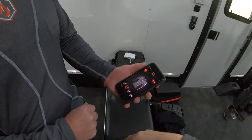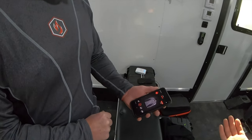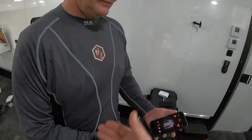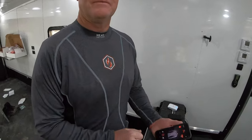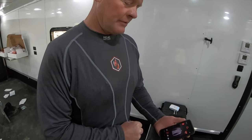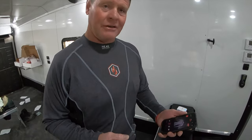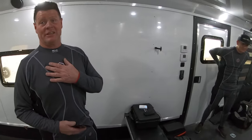So what's nice about this is the phone will tell your suit what to do, but let's say your phone dies because it's cold outside or whatever, it will still run. It doesn't need your phone. Once it's set, it's set. Your suit will run until it goes out. So if I was out snowmobiling and it got super, super cold, and my phone just went dead, your suit's still going to be going. I'm feeling this, and it only took 30 seconds from the time it plugged in.